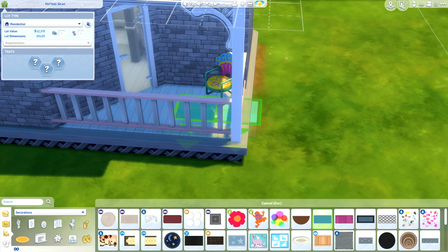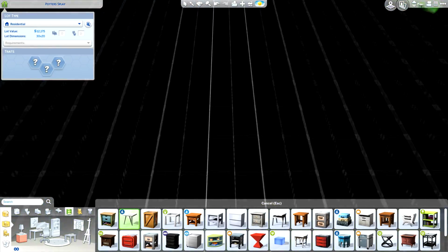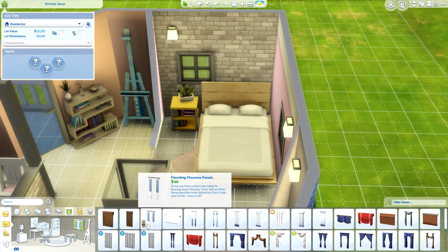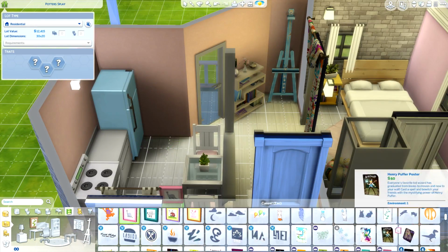I was even trying to decide if I should add more to the outside, but I couldn't find anything else that I wanted to add. I was thinking maybe a plant, but then I knew a plant had to be on a thing, like a table.